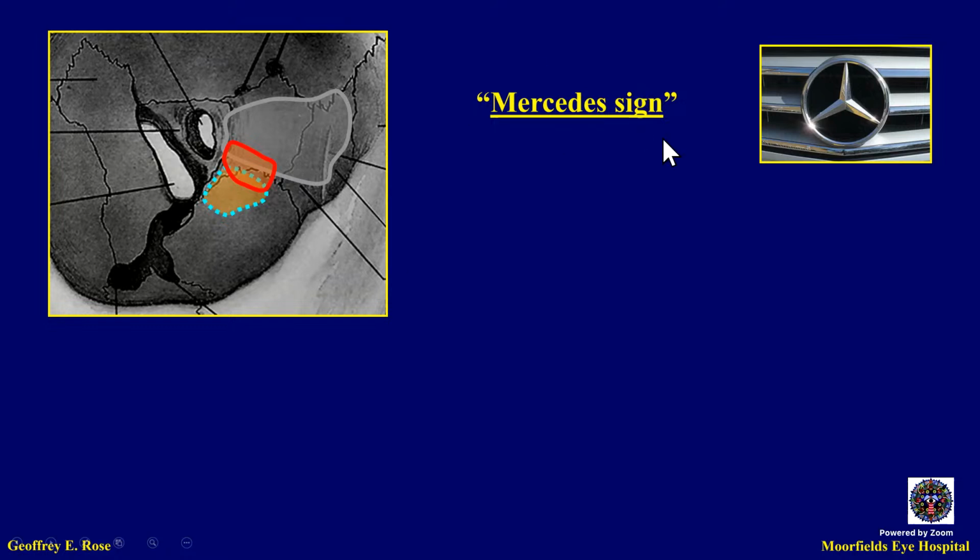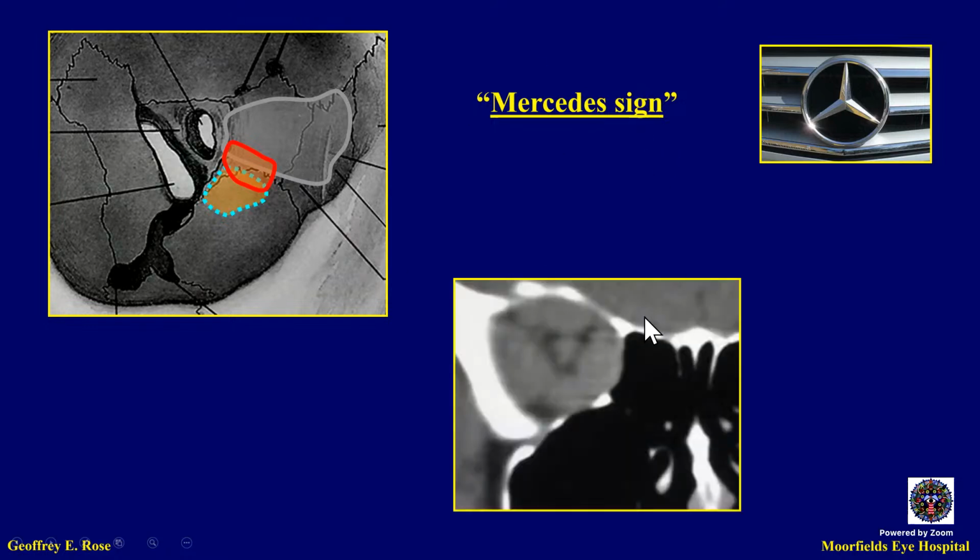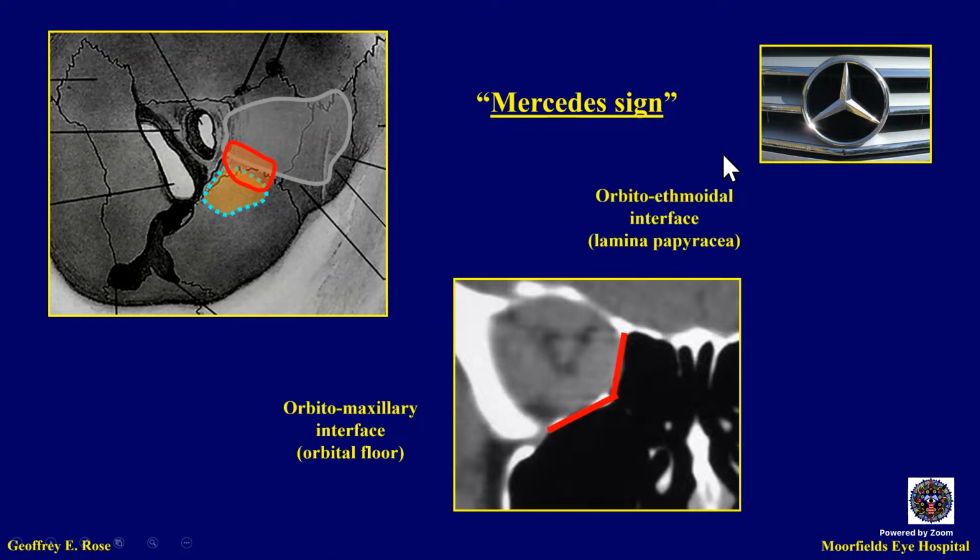Worth knowing the Mercedes sign for that area. The Mercedes sign, basically, you need to know it when you're doing this approach. So you have the floor, the orbitomaxillary interface, which runs back obviously to the back of the maxilla. You have the orbitoethmoidal interface, the lamina papyracea, which in most races runs slightly further back than the back wall of the maxilla because of the horizontal palatine portion of the palatine bone.